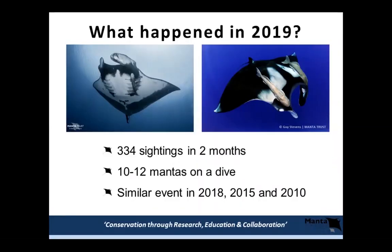So last year in 2019, I was down in Fuvahmulah for a couple of weeks. And along with the help of the local dive centers on Fuvahmulah Atoll, Fuvahmulah Island, and some of the liveaboards passing through, they all helped collect photo IDs of the oceanic mantas that they saw in the dives, which we're very thankful for. We recorded 334 sightings in a 2-month period.